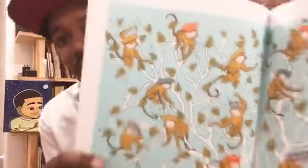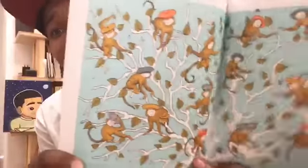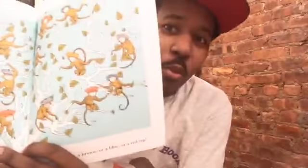On every branch sat a monkey. On every monkey was a gray or a brown or a blue or a red cap. The monkeys are wearing caps? That looks funny. Look. All of the monkeys are wearing caps. And not just any caps, but colorful caps.